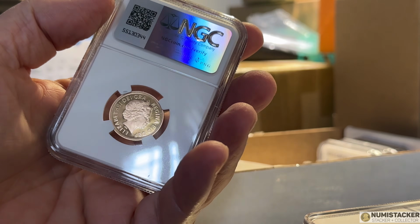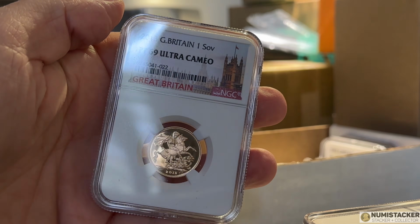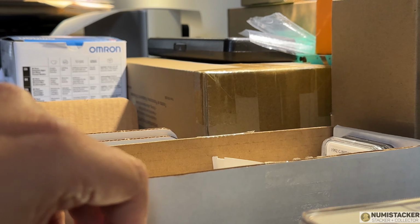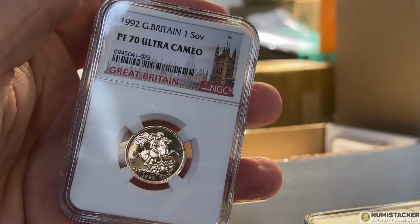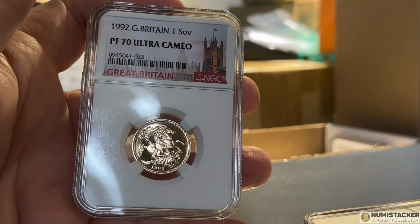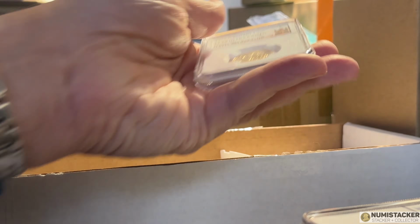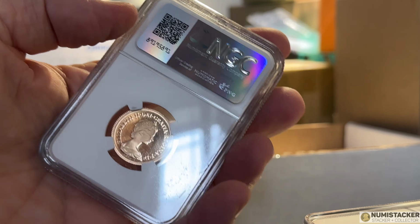2014 Proof Sovereign. 2013 Proof Sovereign. It's a shame when these don't get the 70, but it is a bit of a potluck thing between 69 and 70. 92 in 70, that is a really, really good result, and that's definitely a premium coin, that one. Last one in the box, 1979, only got a 68 unfortunately, so they don't win all the time.